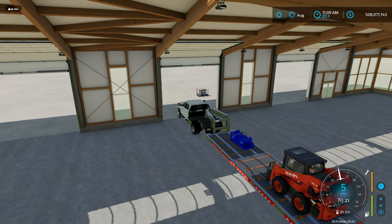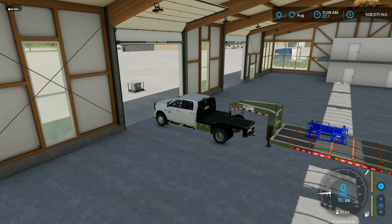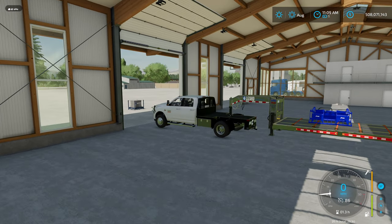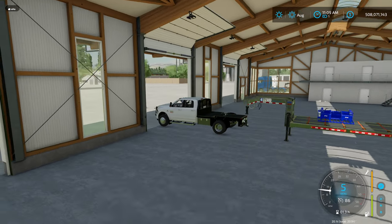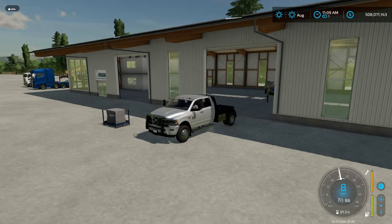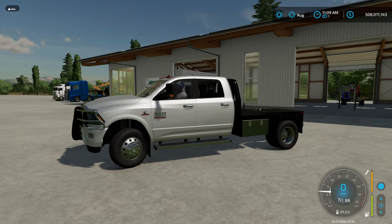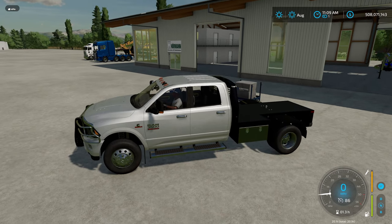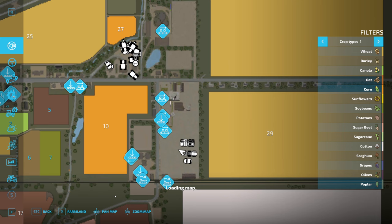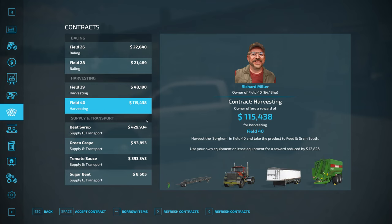Back at the compound, I'm gonna drop this off in here, leave it in here for a little bit. It can be the special trailer, gets to stay inside the shop. I do have to actually put things in here, including our fertilizer sitting right there. This truck could use a washing, but we'll save it for a little after. Let's see what we have here contract wise. Yep, it's already on the same one that we were looking at.